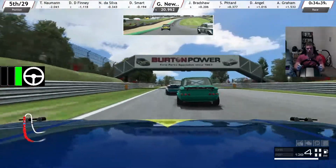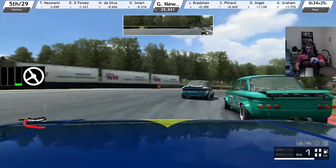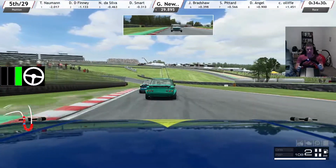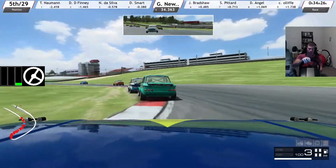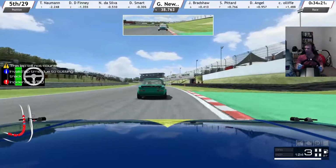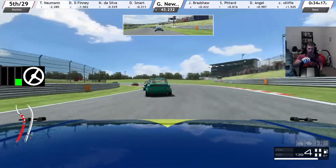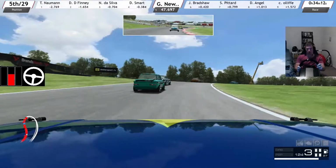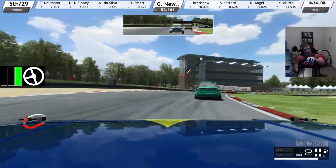There's no point going for banzai moves at Druids, that's for sure. Nice and clean, good to see. Alright, so we've made one pass. Look, we've got 29 cars here, how good's this? 29! Oh, what? Already. Must have cut the inside of Graham Hill because I don't think I cut the outside. But anyway, let's just keep on doing this clean. Try not to lock a brake. If we do, we're going to destroy these fronts.